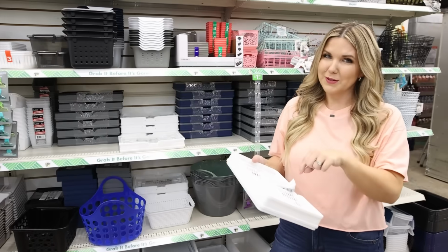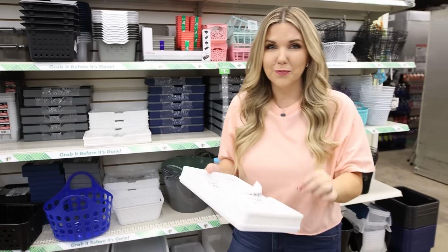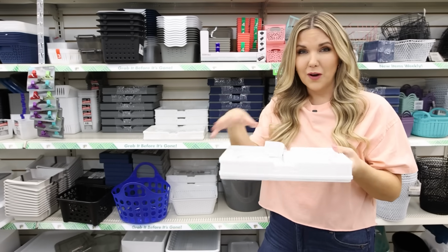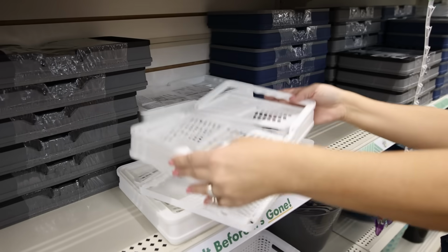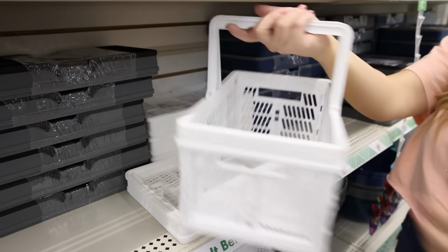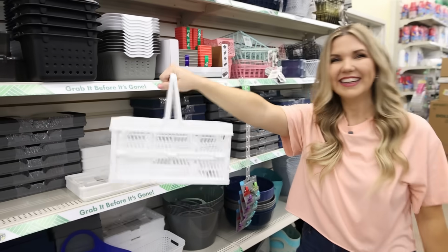This is by far the best new item out at Dollar Tree for March. It is a collapsible basket. This is what it looks like when it's down, but to put it up, you just pull up on the top and then press the sides in, and then you have this really fun basket.